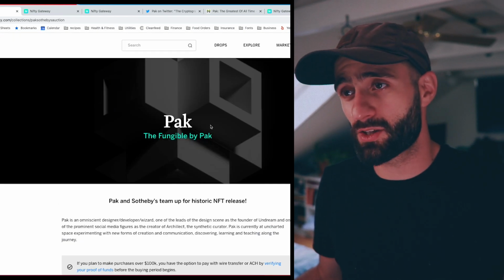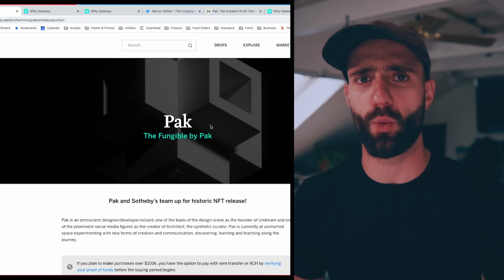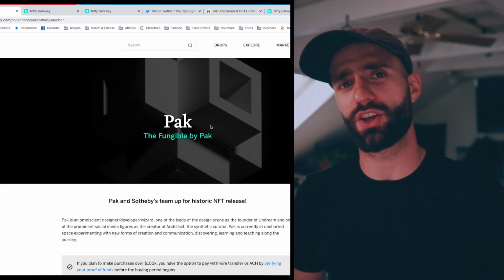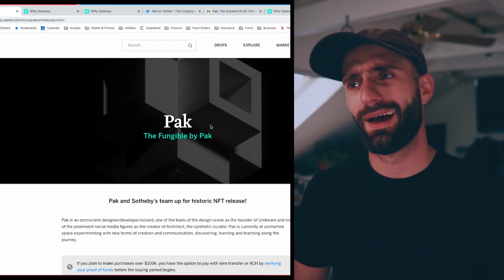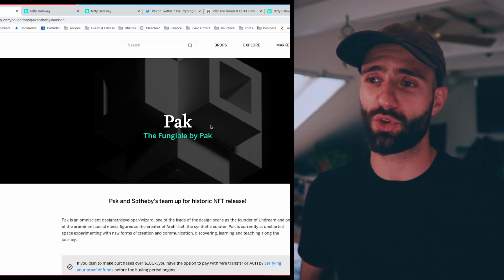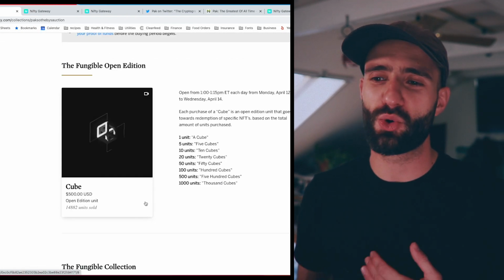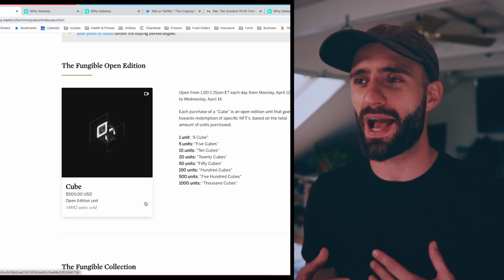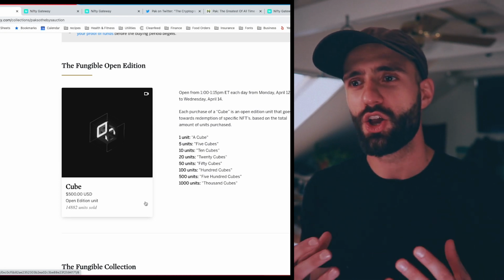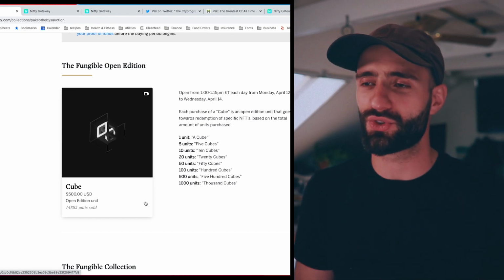I'm kind of rambling at this point. I'm really excited about this. I'm fascinated by what the total sale volume is going to be between the auctions and the open edition. I'm also wondering what the long-term performance of Cube is going to be, and the tokenization of it, and the fact that Pak is trying to create an ecosystem around his work where your Pak Cube has value in that ecosystem.